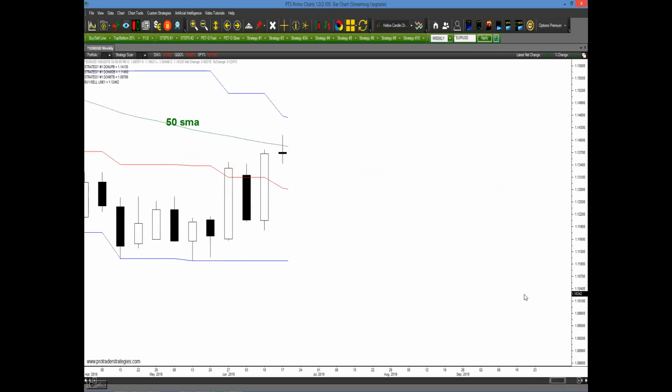We can look at a weekly chart of the euro dollar. I know we have a lot of currency traders. We have tons of currency traders at Specialist Trading in our courses, and they use this strategy as well. We're below the 50. The Donchians are headed in the same downward direction. They're not in sync, but they don't have to be. And as price begins to rise, it intersects, and it is completely above.